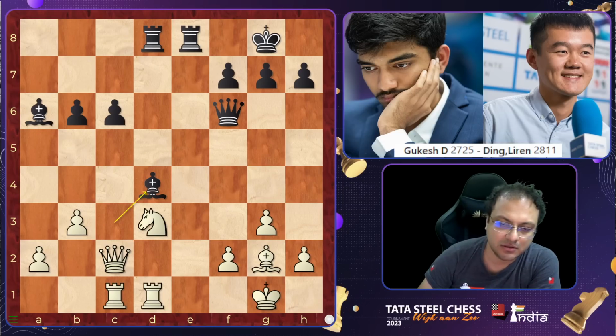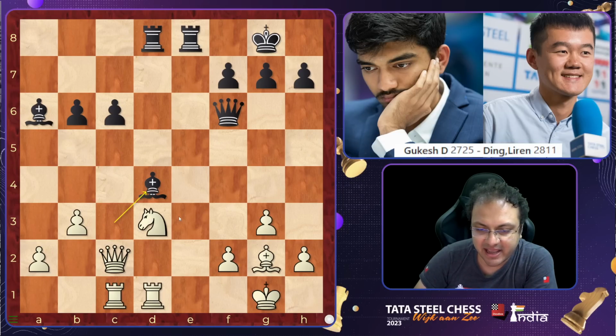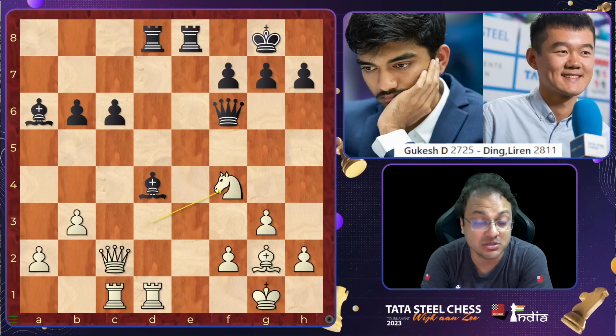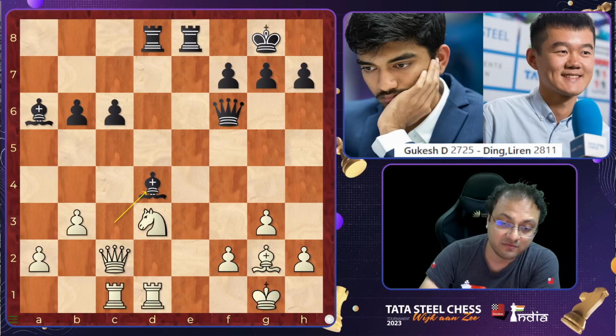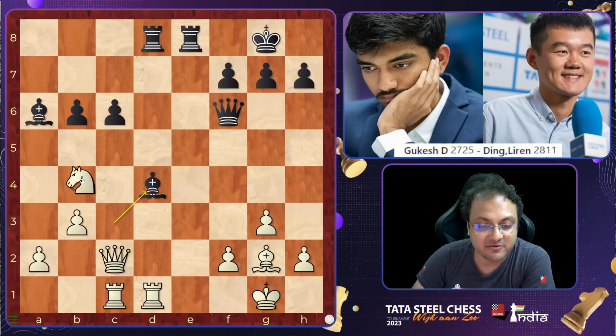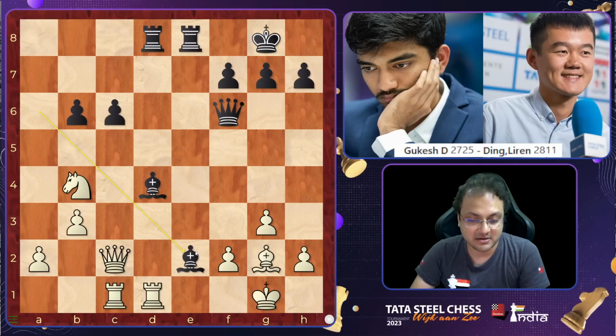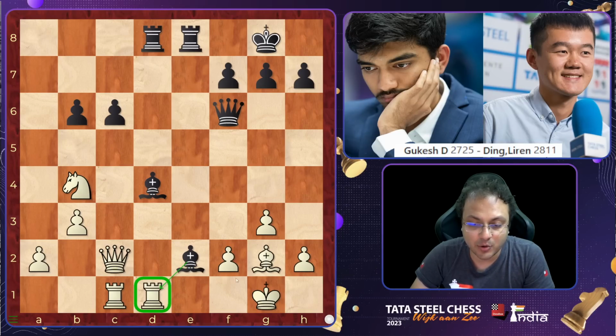Yeah, so Gukesh went for knight f4. I can understand this move, but in fact it's after this he's just worse. The move that is really good, and by the way, if any of you thought knight b4, that is a mistake because of bishop e2. And the problem is the rook is attacked and also the pawn here.